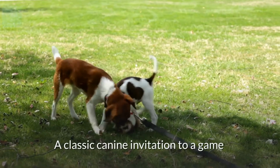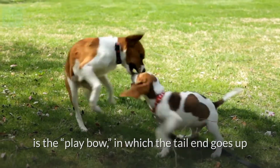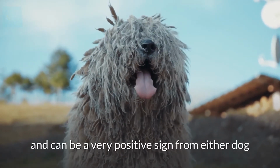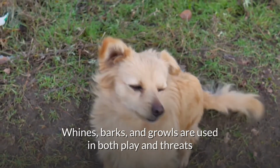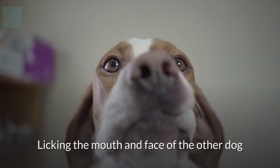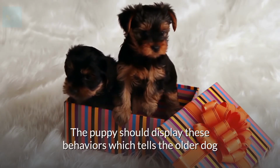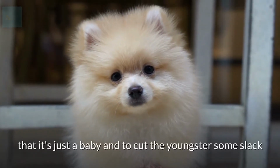A classic canine invitation to a game is the play bow, in which the tail end goes up and the head goes down. Doggy yawning also signals "I'm no threat" and can be a very positive sign from either dog. Whines, barks, and growls are used in both play and threats, so pay attention so you can better judge what the dogs mean. Licking the mouth and face of the other dog and rolling on the back in dog language signals submission. The puppy should display these behaviors, which tells the older dog that it's just a baby and to cut the youngster some slack.